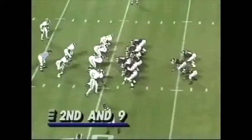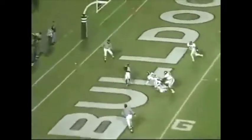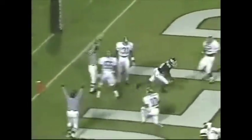Quick pass, intercepted by Mississippi State. That's Charlie Davidson, and he is inside the 10-yard line. Wants to throw it. Zings it, tip, Pruitt, touchdown.